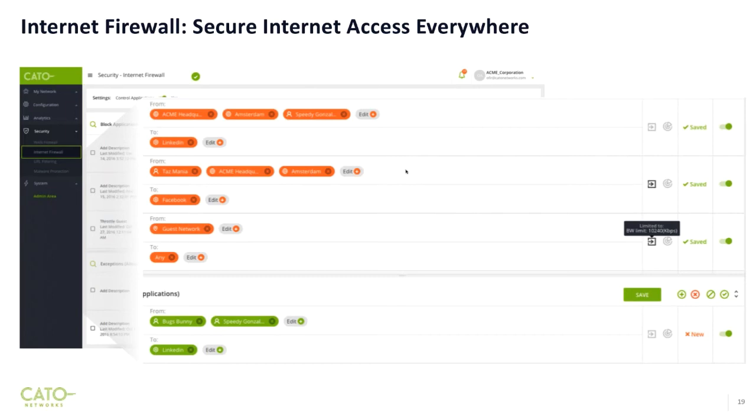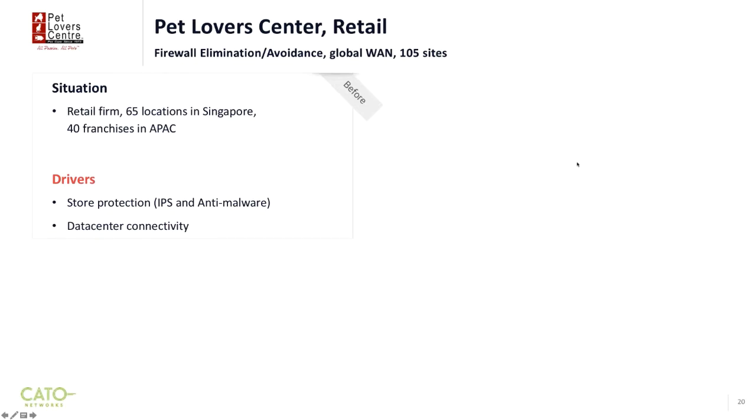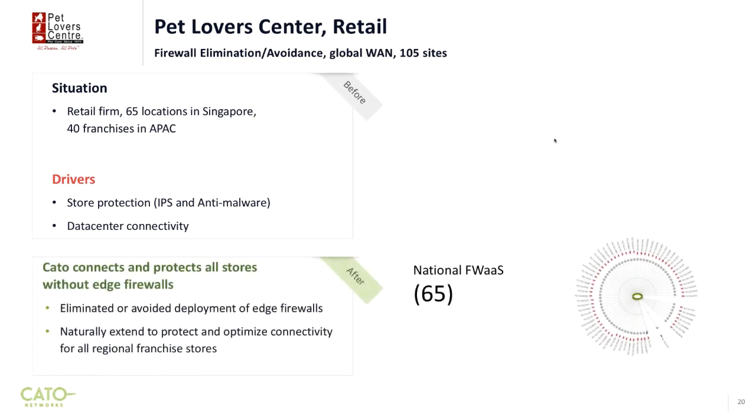Okay, so again, one interface to cover both wide area network mesh as well as policies to control internet access. So Pet Lover Center, a retailer in Asia, has used this architecture to protect their stores. They have 65 locations in Singapore, an additional 40 franchisees in the rest of Asia Pacific, and they wanted to apply enterprise-grade security to all the stores everywhere. So initially, they rolled out the solution to 65 retail stores in Singapore.